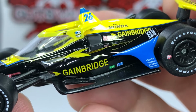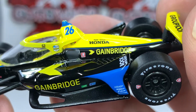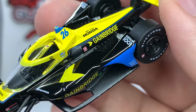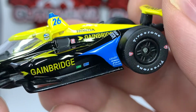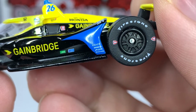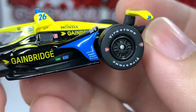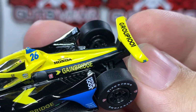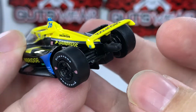Number 26 and Zach Veach on the roll hoop with Powered by Honda. GAINBRIDGE on the engine cover and Speedway next to the fuel buckeye. Group 1001 on the top of the aero flick with a few other contingencies including series required logos like P1, NTT, and Firestone. Back here on the rear wing, we have number 26 and Group 1001 on the top of the wing.